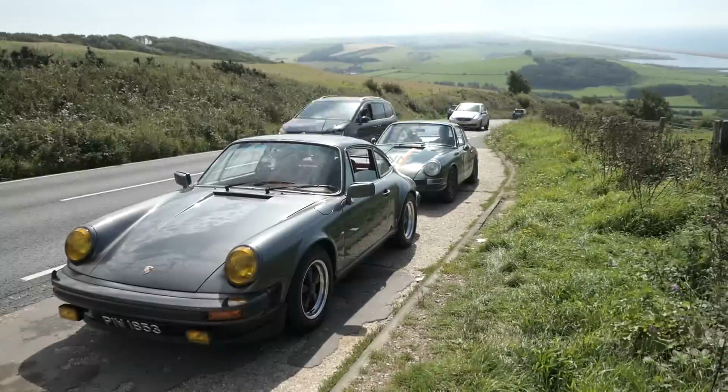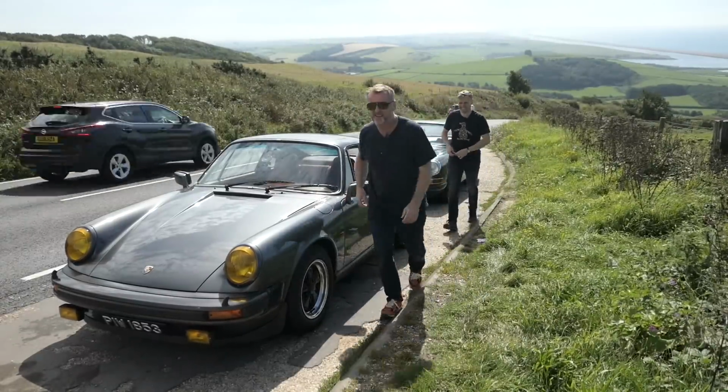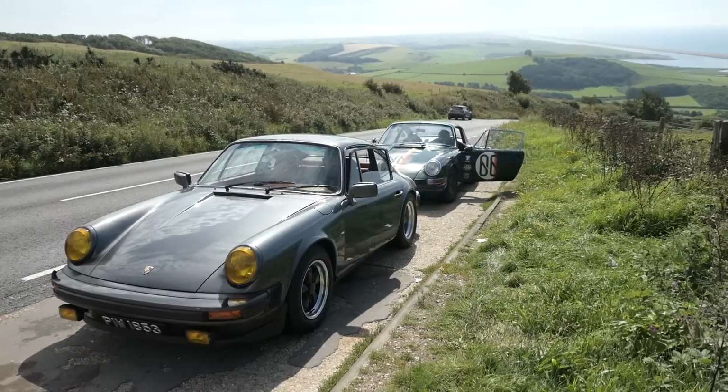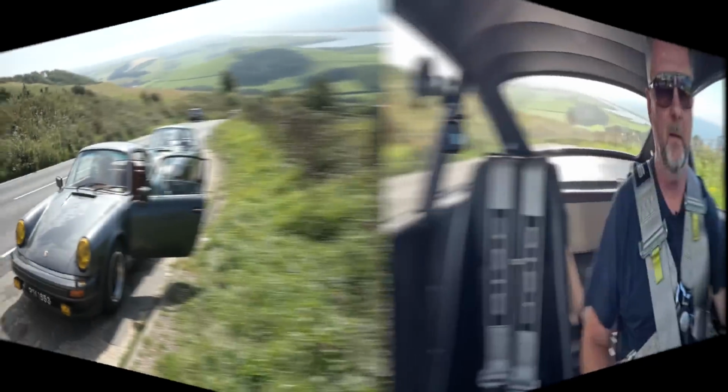And swap we did, letting Andy loose in the 912 while I took up the drive in his 911. Once I'd remembered to collect that camera, of course. So what did Andy think? Right, here goes.